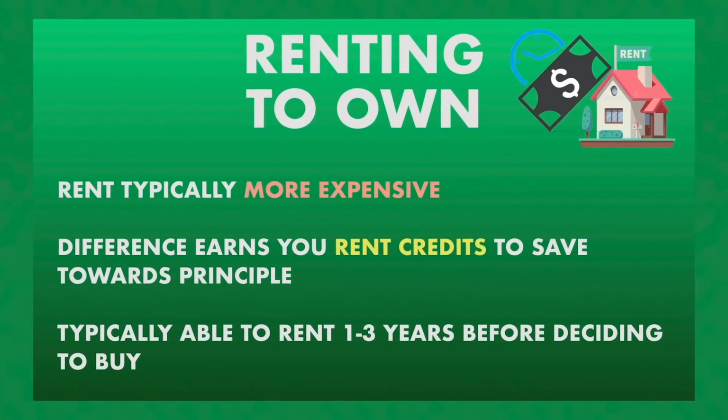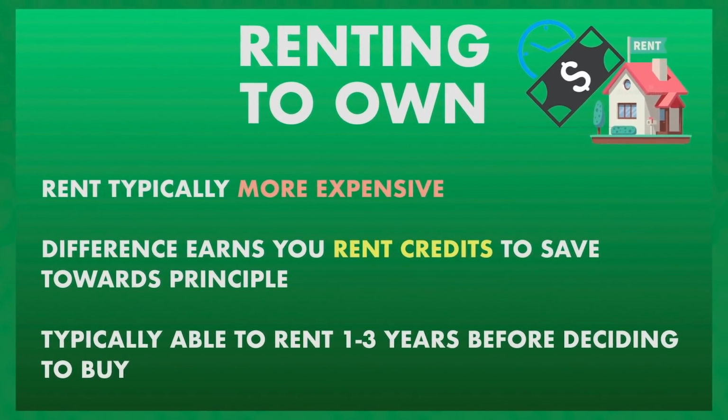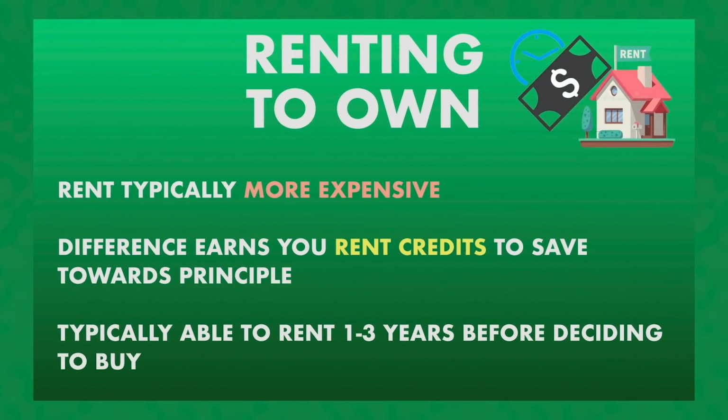See, when the renter gets in the house, the reality is they're going to pay a premium on rent. They're going to pay a little extra money, but they're doing that because a part of that rent actually is going to accumulate as a benefit. Just like when you buy a house and you own it from the bank, every time you make a payment, there's a part of that money that goes towards principal that you're going to get back when you pay that house down. Same thing happens with rent to own.